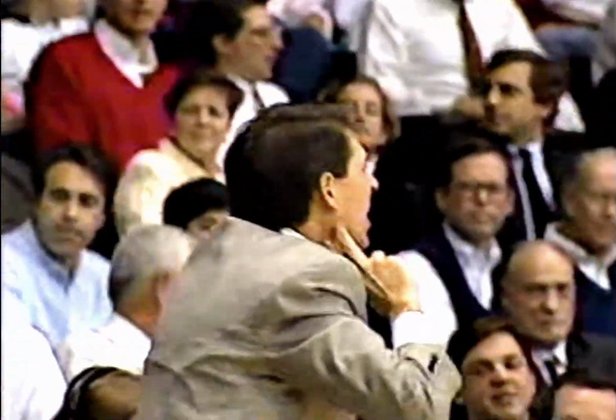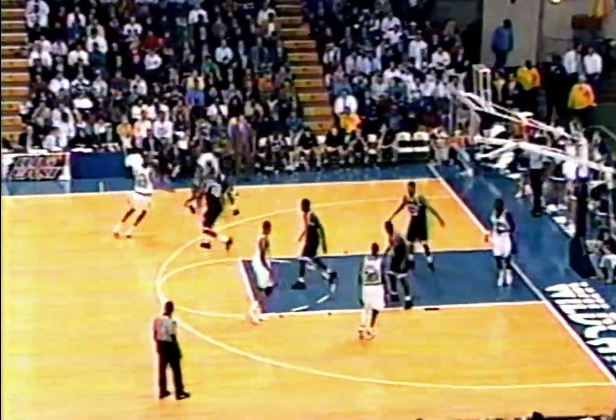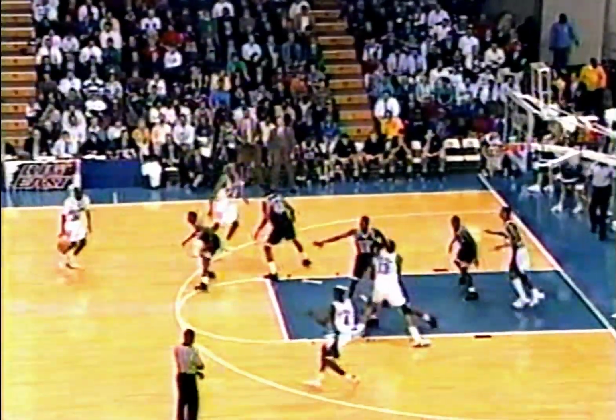Tied at 46. Important for Providence on the road. Keep its poise right now, try to get a stop defensively and go down in a basket. Certainly quiet things down when you're on the road. The crowd's going to pop if Villanova can get one to go down here. Friars have won the last 2 meetings and 4 of the last 5 in this series against Villanova.